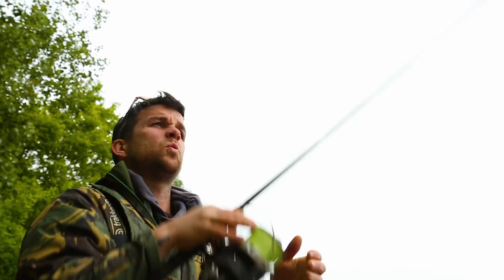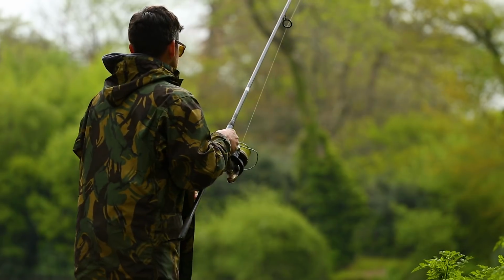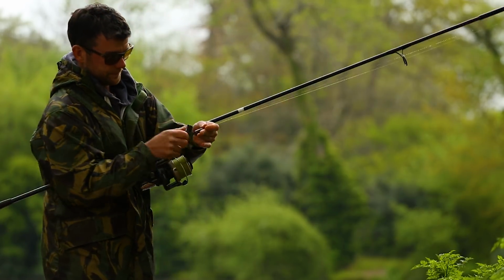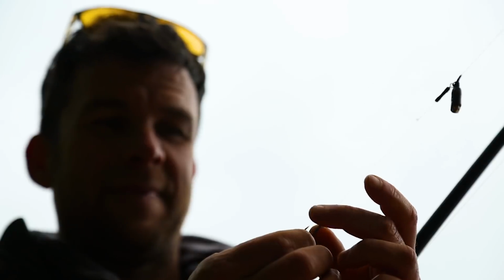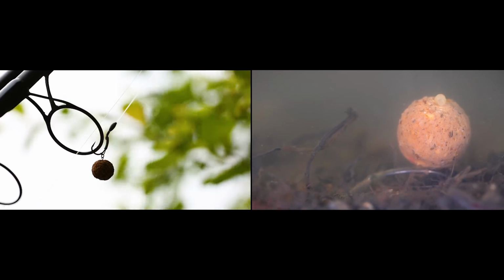So as soon as I get into a new swim, I like to have a cast around just with a bare lead. Now this is crucially important to the makeup of the bottom. It's fairly clean, no weed of such, so it's perfect for my kind of rig.